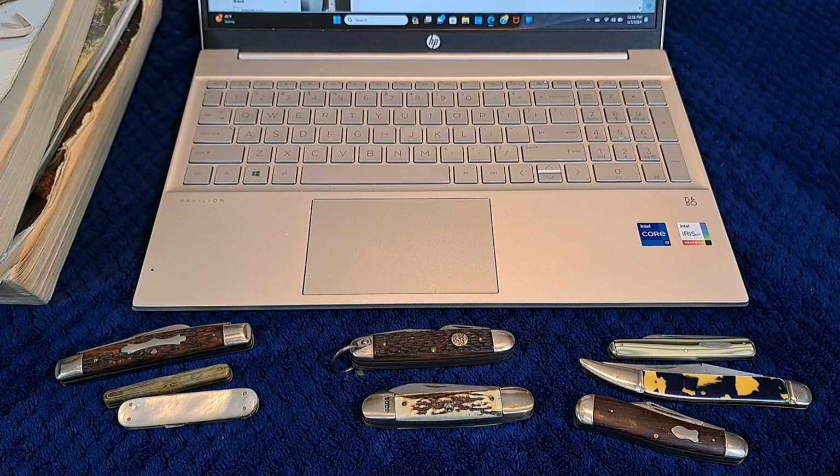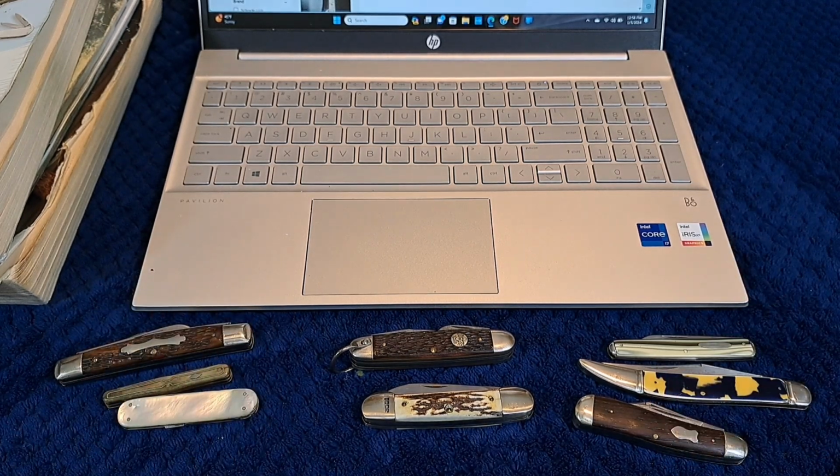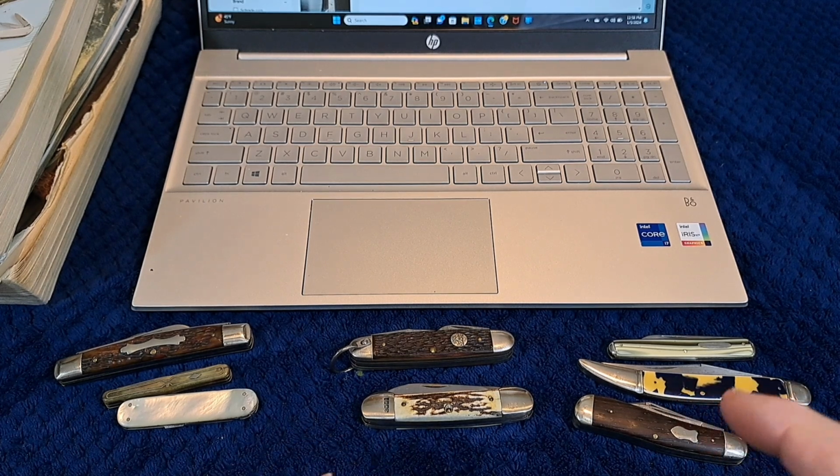All right, so how can you save money on buying these knives, right? If you save money, you can buy more knives.